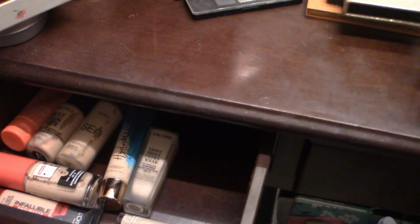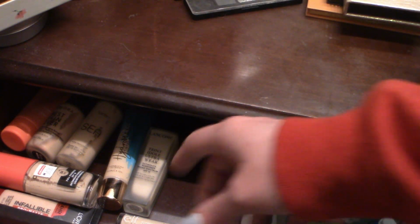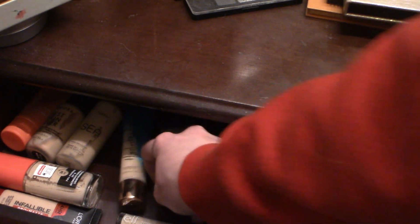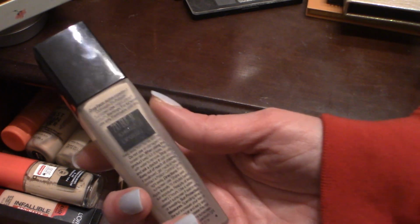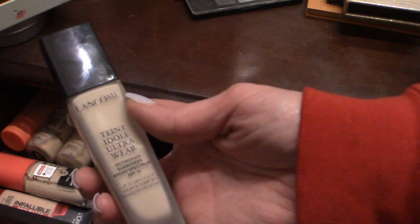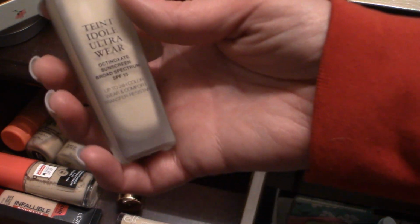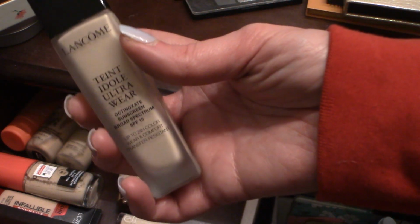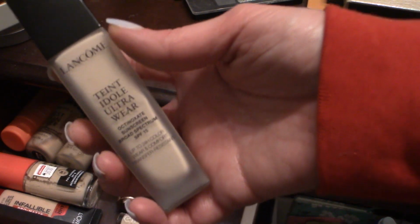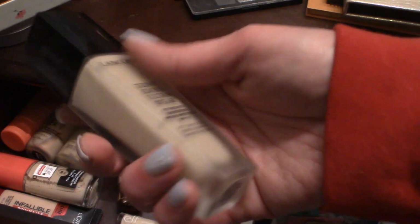I am currently working on a foundation, trying to finish that one off, but I pulled out my Lancome foundation last time, and I know that this is set to expire in June, but it's a little too light for me right now. This does have SPF in it, and so I think that's really what's going to expire in June. And as you guys have helpfully pointed out, there's no way you're getting enough SPF from a foundation, so I'm really okay with that. I'm really okay if I have to wait until fall, winter to pull this one back out.